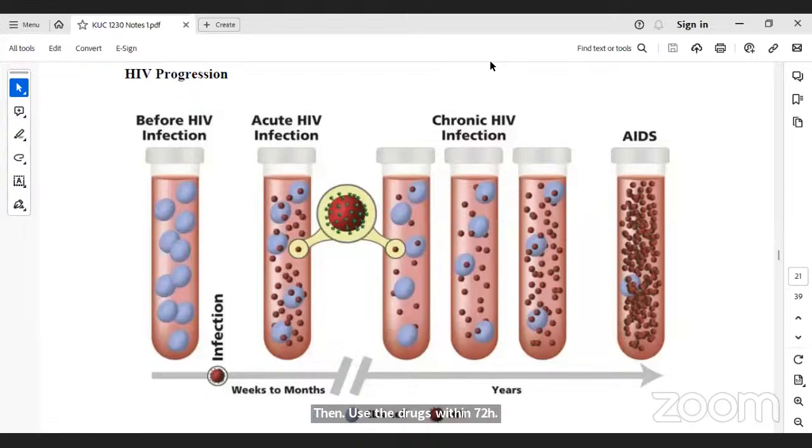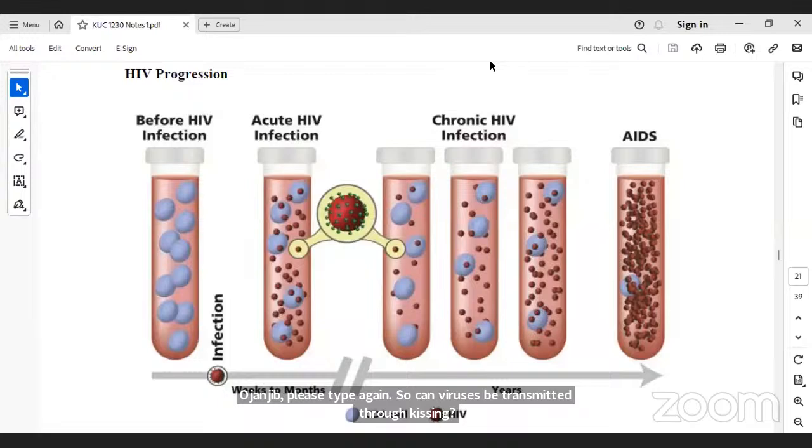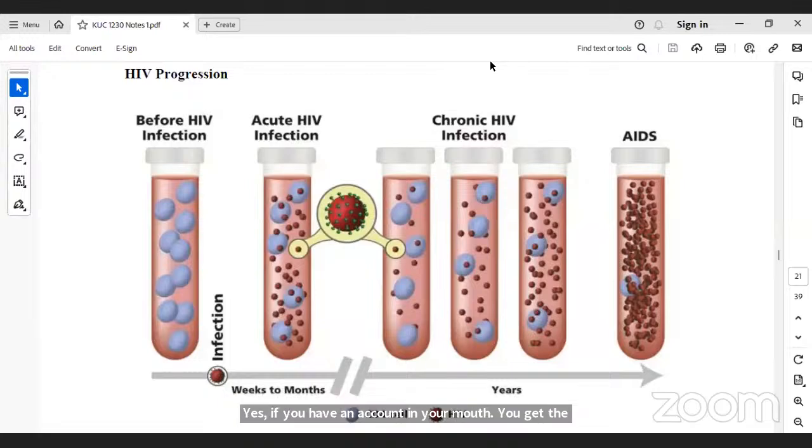Okay. Someone is saying, hujanijibu yangu. Please type again. Zinaenda araka sana. So sioni. Can viruses be transmitted through kissing? Yes. If you have a cut in your mouth, you get the virus. Can prayers heal? I don't know. I don't want to say yes or no.